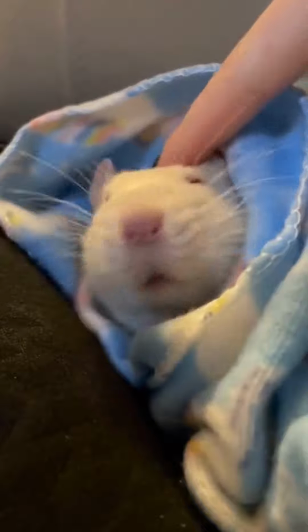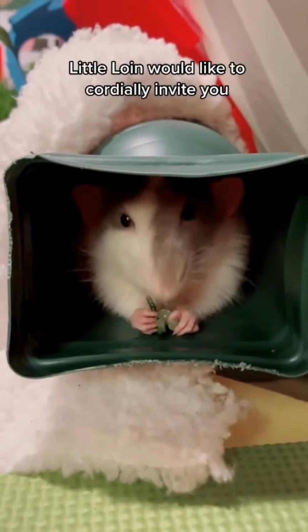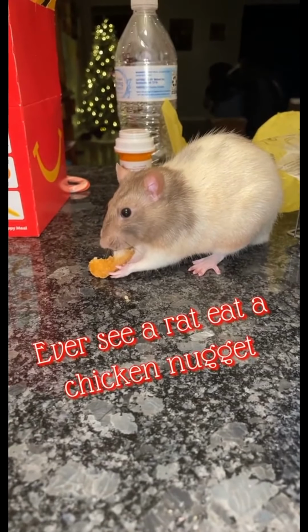When a rat is comfortable in their environment, they will have a strong appetite and will eat regularly. It's essential to monitor your rat's food intake, as any sudden changes in dietary habits can indicate that something might be off with their health or general well-being.